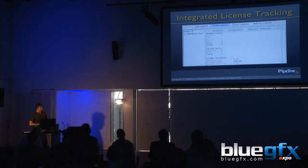But one of the features that was requested from us a couple years ago was a big problem: failure of jobs due to lack of a license. So you may have a limited resource. I only have 100 RenderMan licenses or 100 Nuke licenses, and my render manager just submits jobs. And if it turns out there's no license available, it just fails those jobs. Goes to the back of the queue. Maybe on Monday when you come in, none of your stuff is rendered.